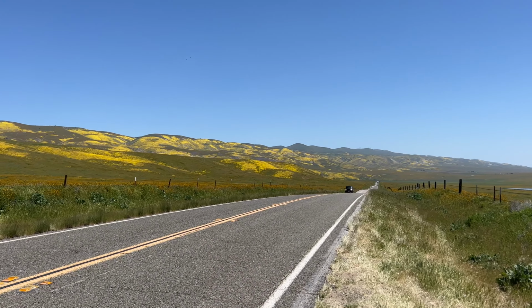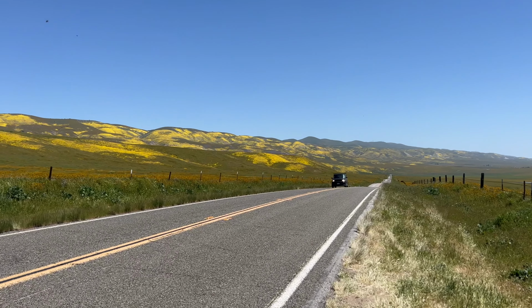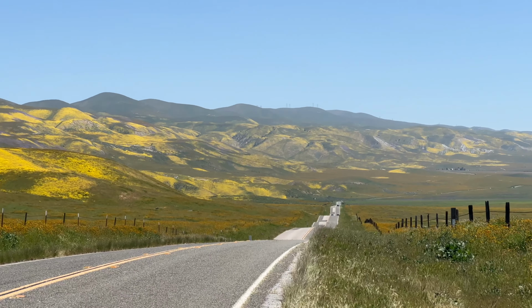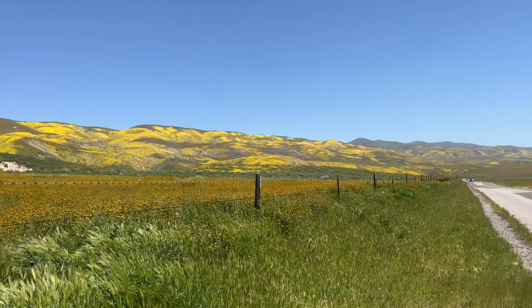Drive along Highway 58 for about 30 minutes to get to Carrizo Plain National Monument. It is the premier wildflower destination.